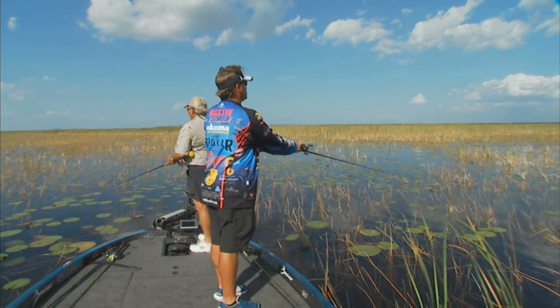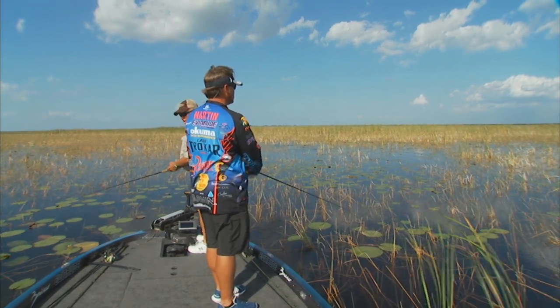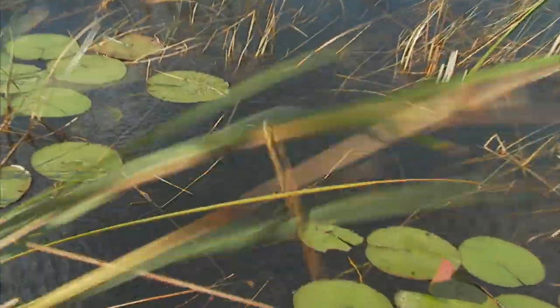And you know, funny thing about the spawn on this lake, Scott, is that they spawn a little bit in November and December, and some in January, and some in February, and some in March. It's the longest spawn in the country. They sure spawn for 5 or 6 months.